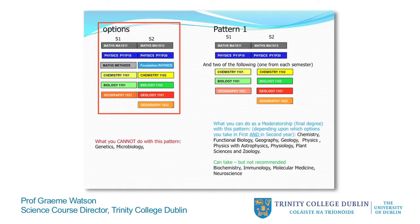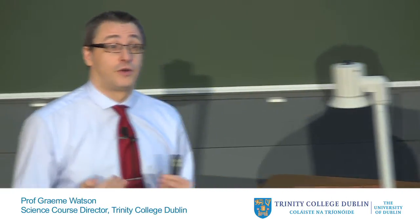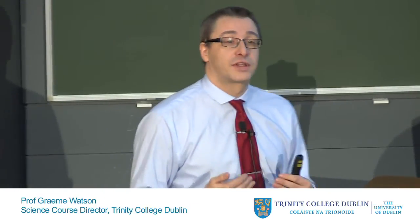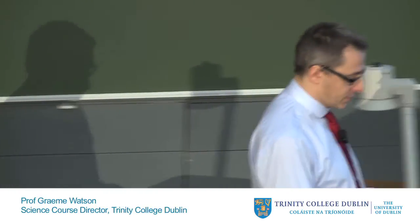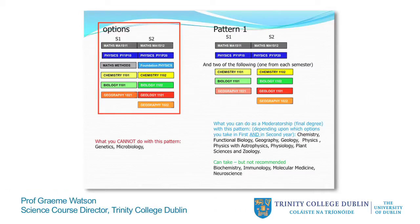And to try and explain the flexibility and the constraints of the system, what we've come up with is four different patterns to explain the different options. Pattern one has maths and physics in both semesters, so that's 40 credits. There are only 20 credits left because there's 60 credits in a year. And so you can choose one in the first semester and one in the second semester. And the choice you make will depend on what you can study later.